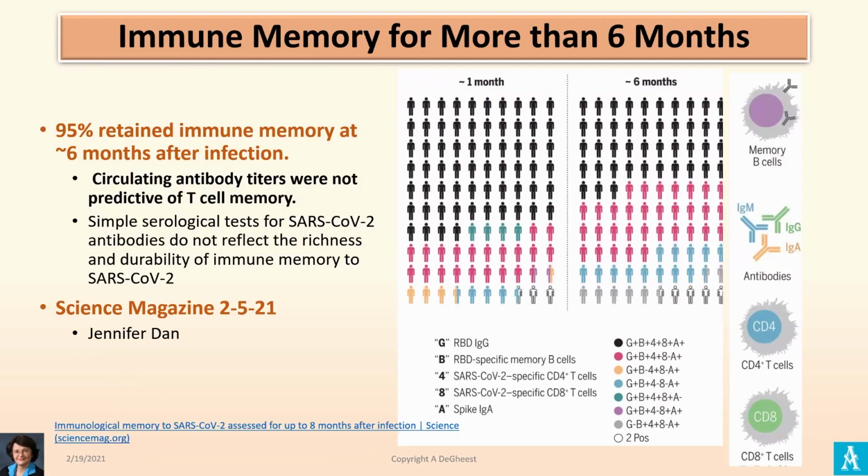Let's look at the immune memory. The data seems to indicate that after you have been vaccinated, there's at least a good level of antibody and T cells for at least 6 months. We're really looking at a combination of the antibody and the IgM, and also this famous T cell that I mentioned earlier, the CD4 and the CD8. You can see that most of the population at 6 months has pretty good protection there. This was just published in Science magazine.